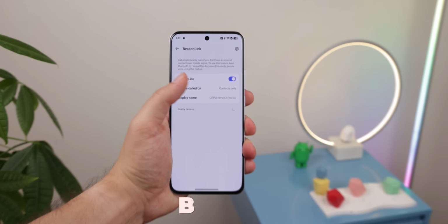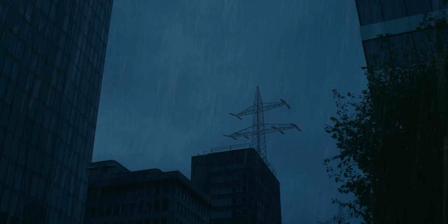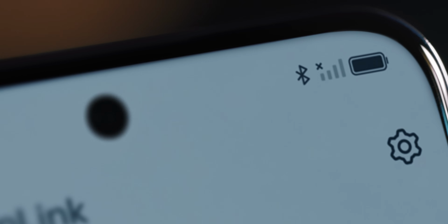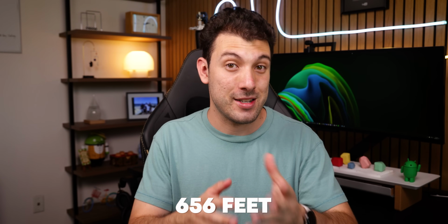And surprisingly, even outside of AI, OPPO included some interesting new goodies within the Reno12 Pro. For instance, there's a new tool called Beacon Link, which basically allows the phone to communicate with other devices over Bluetooth at a distance of up to 200 meters, or for us Americans, 656 feet.